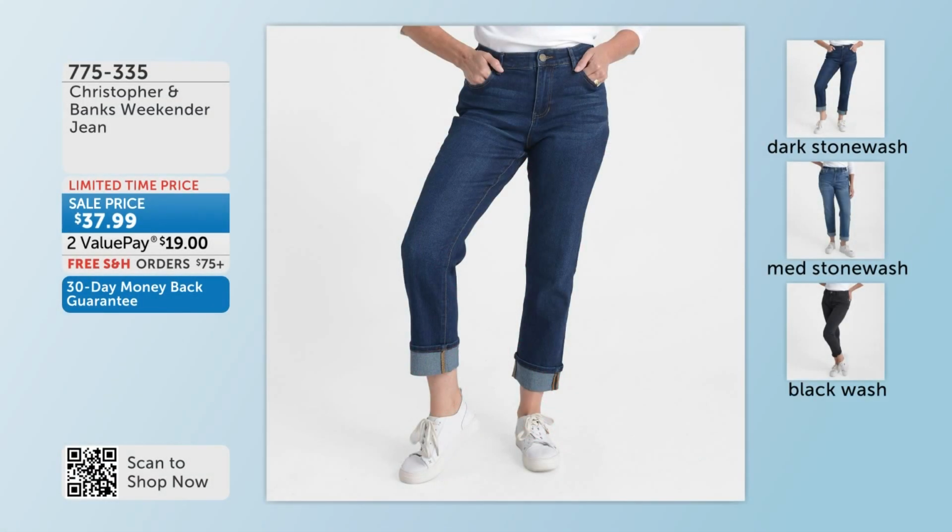And here's the jean I wish was in my size. I love this denim. 775-335, dark, medium, or black wash. That is the weekend jean you wear. You put them on a Saturday morning, you go about your business walking the garden, you go about your business collecting the eggs, you go about your business going to the store, you go out to lunch with friends, you come home, you put your feet up and you have your lemonade on your screened-in porch. I don't know what you're doing, but you're doing it in these jeans.